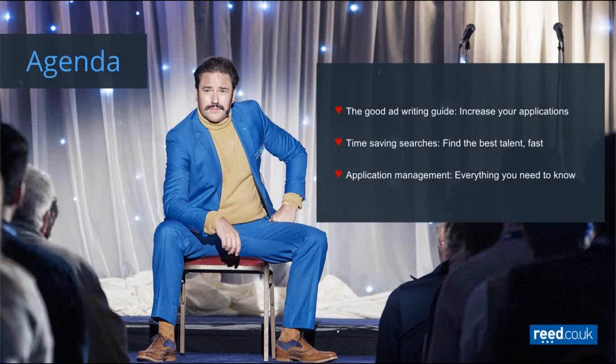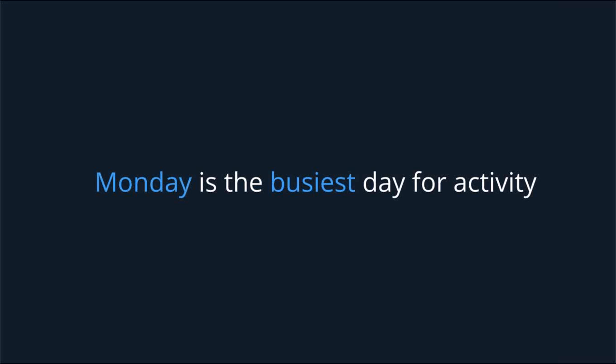So what we're going to cover today: we're going to be taking you through the good ad writing guide and showing you how some small tips around this can increase your applications. We're then going to be showing you some time-saving searches, which will help you get to the best talent as quickly as possible. And everything you need to know about application management will be the last part of the webinar today. So first of all, I'm going to take you through some of our job seeker activity stats, some of which you may find surprising.